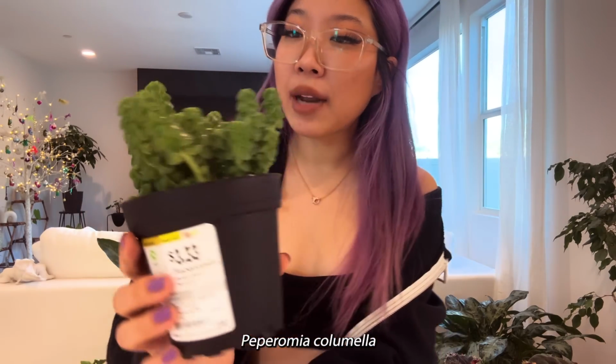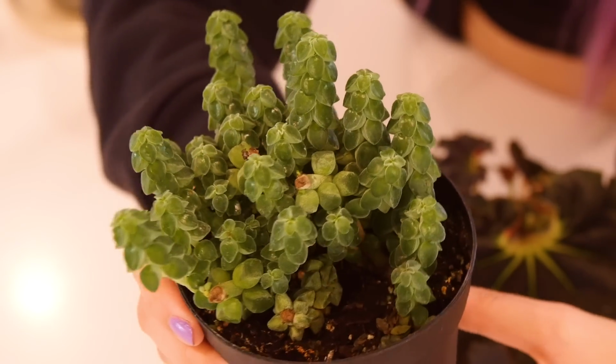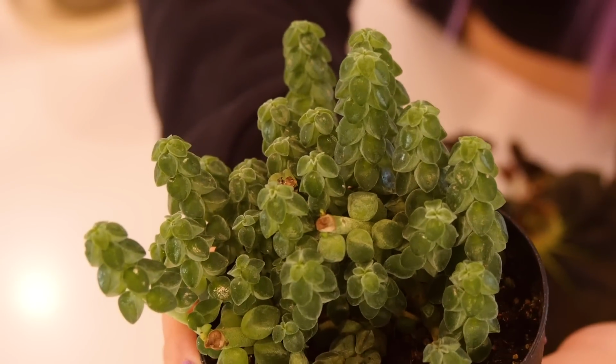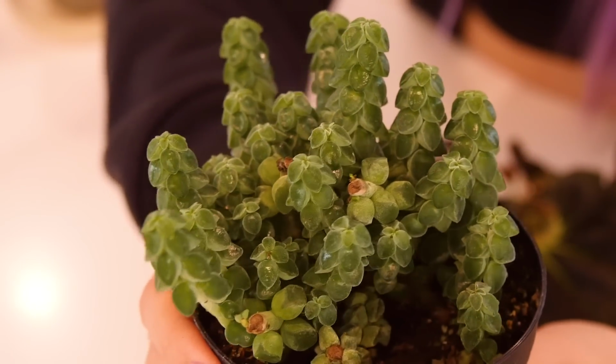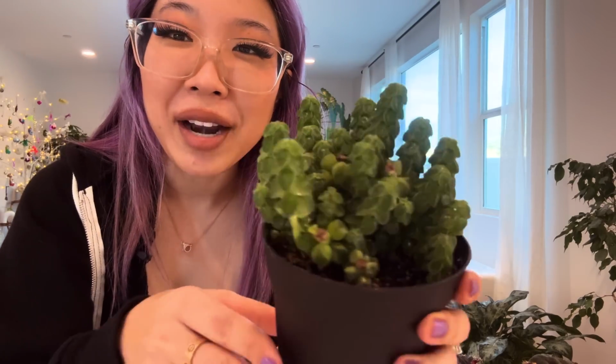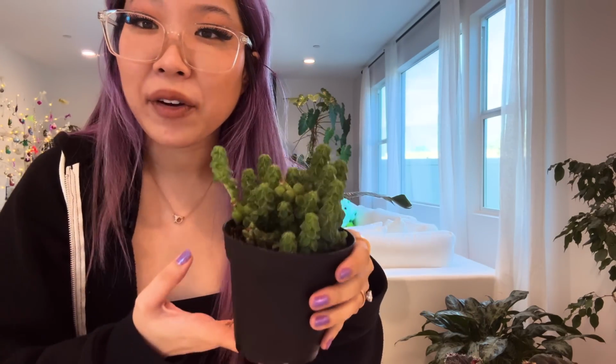And then I've got this one. So this is the Peperomia columella, named so because it grows in little columns. This plant is native to Peru, and it grows at slightly higher elevations. It'll crawl along the ground or grow in cracks between rocks. This is a really cool one. I want to repot this one as well. The pot is very heavy. It feels like this might have gotten overwatered.